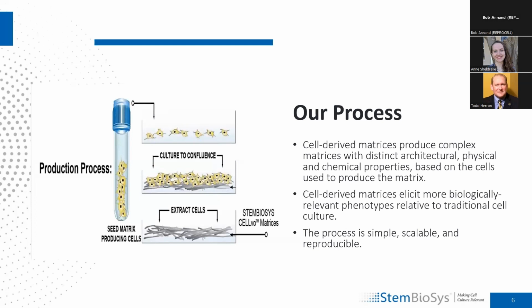Since the initial techniques were developed in the lab of StemBioSys' scientific founder, Dr. Xiaodong Chen, we have completed years of development work leading to highly reproducible processes for the manufacture of matrix in everything from cell stacks to 384 well plates. The process is simple, scalable, and reproducible.